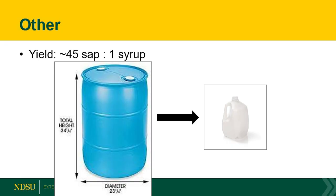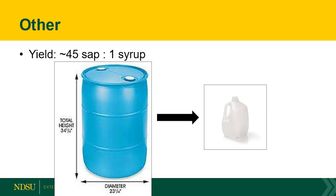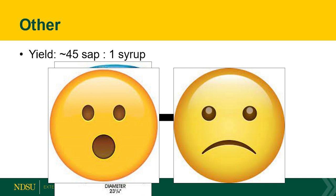All right. So, you want to do this? You want to make maple syrup? Well, let's talk about some numbers. You're going from roughly, on average, a 45-gallon drum. Now, that's a 55-gallon drum, but yield of sap to syrup, once you've gotten rid of all that water, is about 45 to 1. 40 to 1, 50 to 1, give or take. That's a lot of work for not a lot of reward.